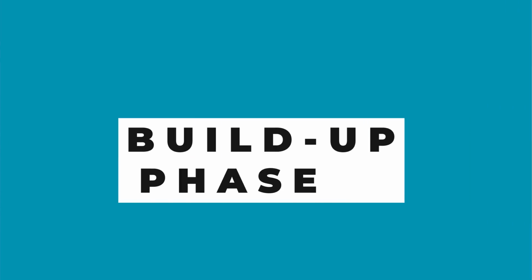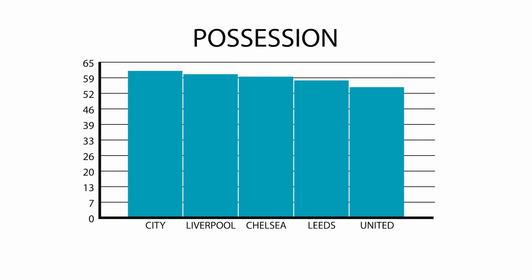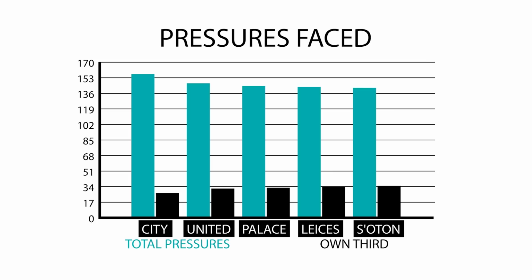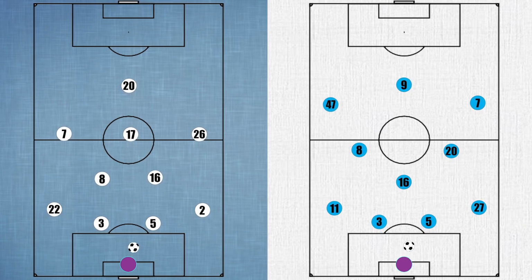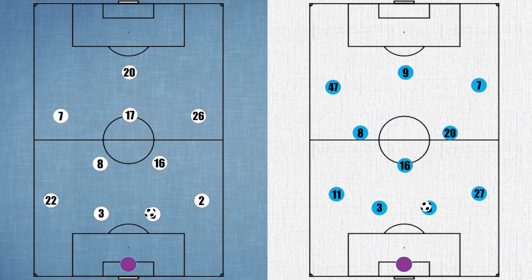Let's begin by looking at the build-up phase. As always, Manchester City have generally dominated possession, with the highest average possession in the league. And it is extremely rare for them to be pressured in their own third. In fact, City face the most pressures per game by virtue of having so much of the ball, but only face the 13th most pressures per game in their own defensive third, as most teams sit deeper. As a result, City generally come through their own third unchallenged after Ederson finds a centre-back.